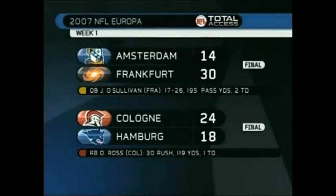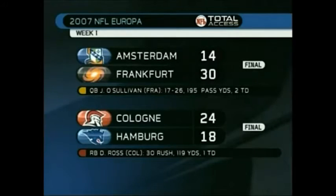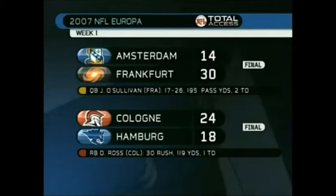Taking a look at the NFL Europa scoreboard, former UCLA standout Drew Olsen threw for 260 yards and two touchdowns, but his Amsterdam Admirals lost at Frankfurt 30-14. Kansas City Chiefs running back Derek Ross rushed for 119 yards and a touchdown in the 24-18 Cologne victory over Hamburg. This is NFL Network Now.